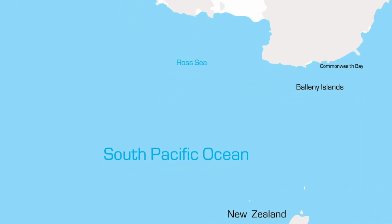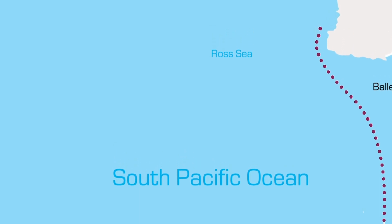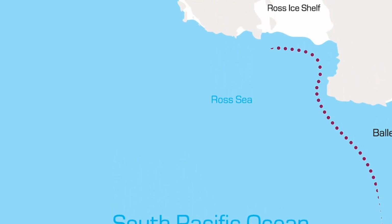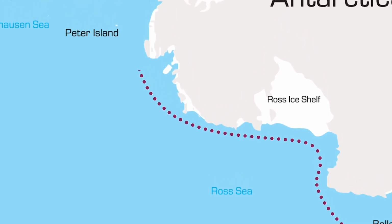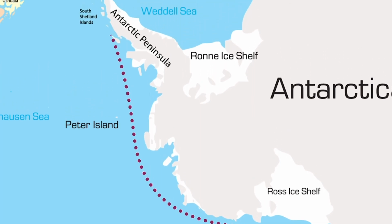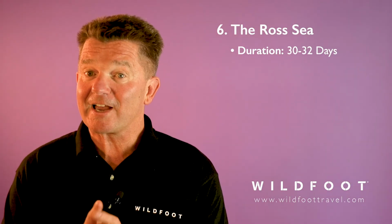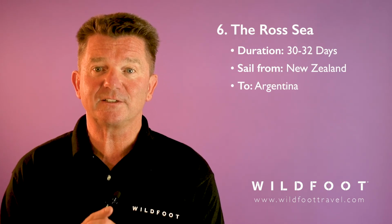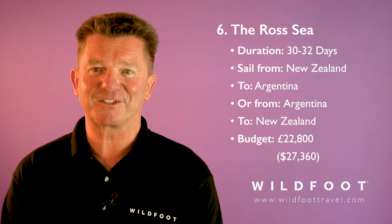At number 6 is the epic Ross Sea route. Considered by many the ultimate Antarctic experience, and taking between 30 and 32 days, this one-way trip comes with 2 options. You can choose to sail from New Zealand and disembark in Ushuaia, Argentina, or you can do the trip in reverse and disembark in New Zealand. The price tag for this trip starts at about £22,800, and it's rarely the choice of a first-time Antarctic traveller.